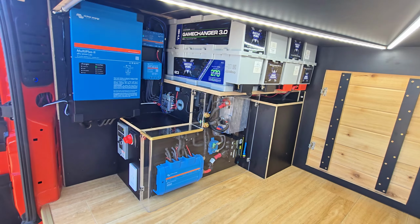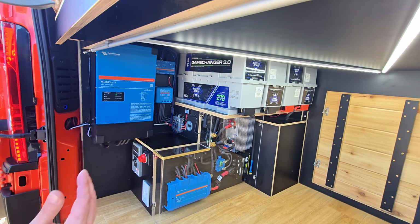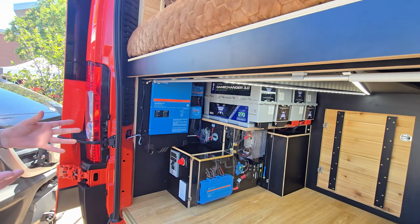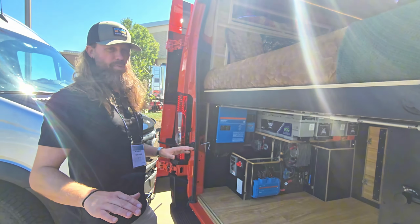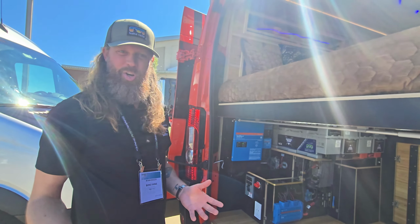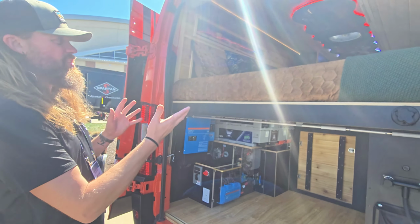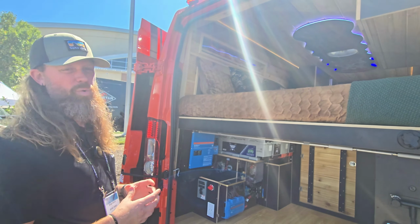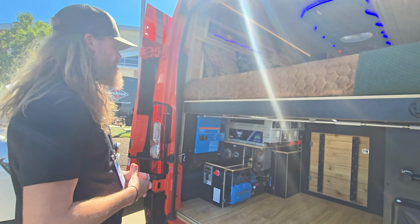Probably. So we are running 4 of Battleborn's Game Changer batteries, and we have stepped this up to a 48-volt system. Essentially that means, compared to 12-volt, there's less energy loss, less heat loss. Everything is more efficient across the board. In layman's terms, it means you can be off the grid longer. And with the air conditioning system being 48 volt as well, it's a super efficient setup. So you're gonna run out of food and water long before you run out of power with this van.